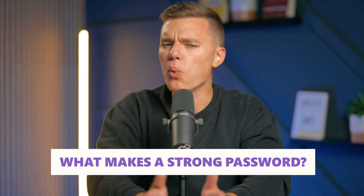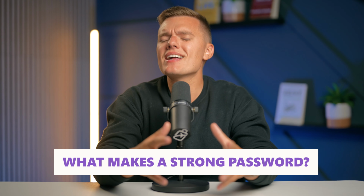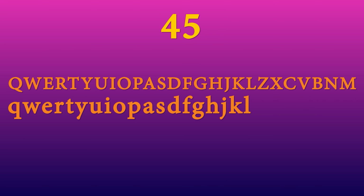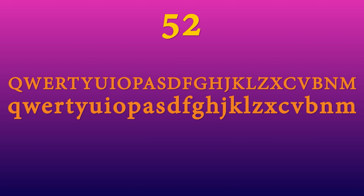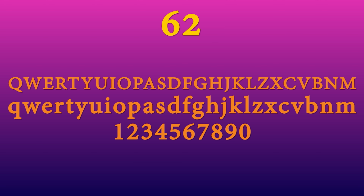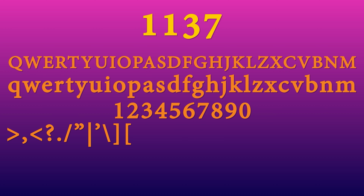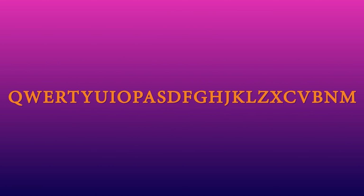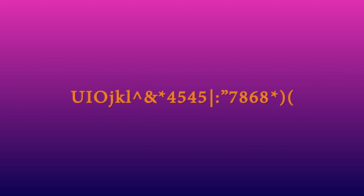So first things first, what makes a truly strong password? It's not just about the length of the password, although that does definitely help. A strong password mixes upper and lowercase letters, numbers, and special characters. But why does this all matter? Well, the English alphabet has 26 letters, and if you use both lowercase and uppercase, that is 52 options. Add in 10 digits and you're up to 62, toss in some symbols, and you've now got hundreds of possible characters. The more characters you use, the harder it is for hackers to guess your password.